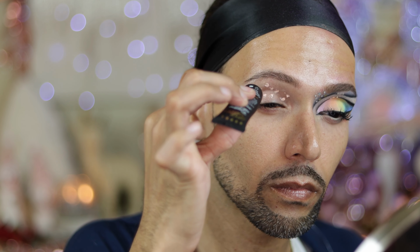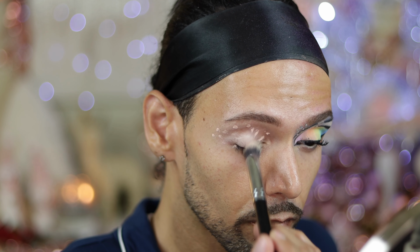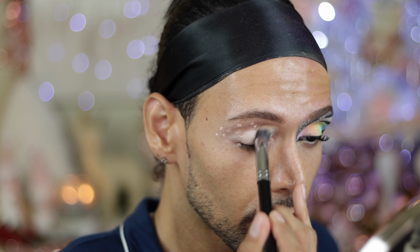Alright guys, let's get into eyeshadow primer. We are going to, of course, use the best of the best, the PLouise eyeshadow base in Rumor number 2. I am going to blend that out with a kabuki style brush. And once that eyeshadow base is blended out, we're ready for the eyeshadows.